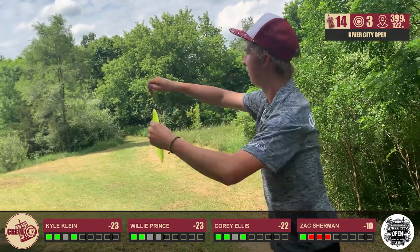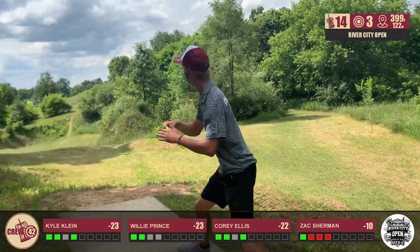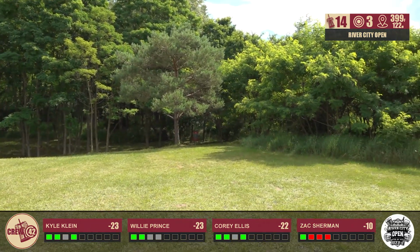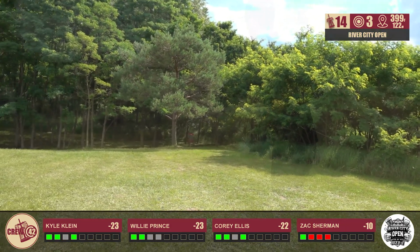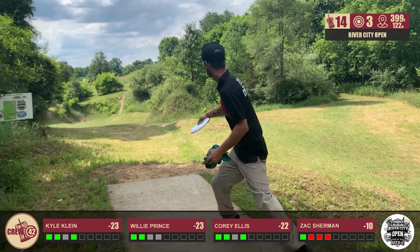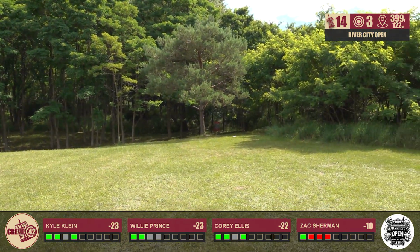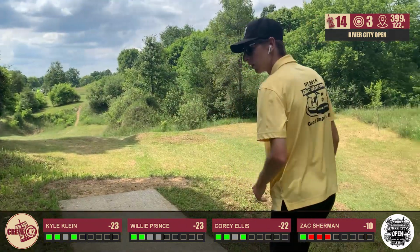I believe Kyle's throwing a PD2 here. Kyle lets go a little bit tighter, but still pushes a little bit straight deep. You almost need to get your hyzer to stall back a little bit at the end of this one. Willie lets go hard hyzer and snug on the corner. Looks to be near Ellis with a circle edge putt. Great shot.